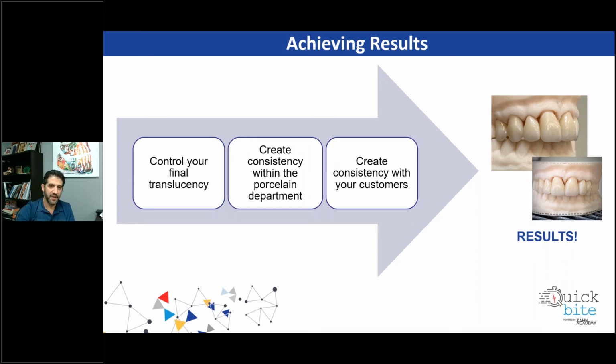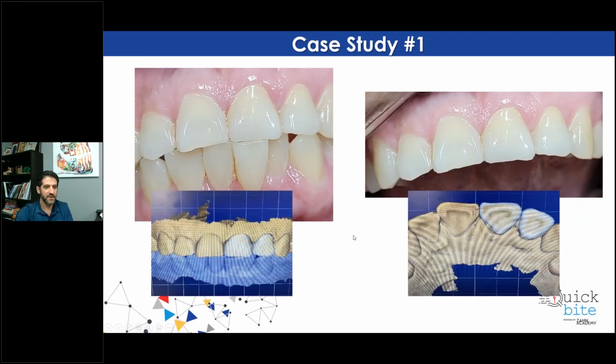I'm going to flip here to this, just an example case. It's case study number 1. So when you talk about smart technology and strength and a lifelike type of material, this is the case. The patient's a boxer, you can see all the wear on his natural teeth. Then we needed to make 2 crowns to match that.